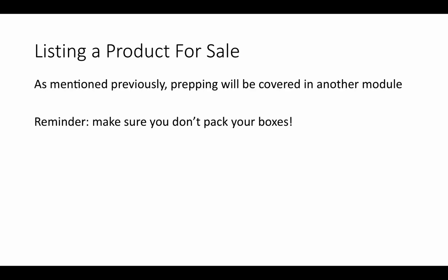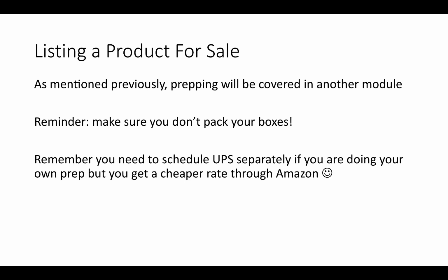Okay, so reminder, make sure you don't pack your boxes. And you need to schedule UPS separately if you're doing your own prep, if you're not using a prep centre. But you get a cheaper rate through Amazon, so make sure you do it through Amazon and not do your own thing. It also means that if there's a problem with your shipment or something, it's much easier to deal with because you used Amazon's recommended shipper.